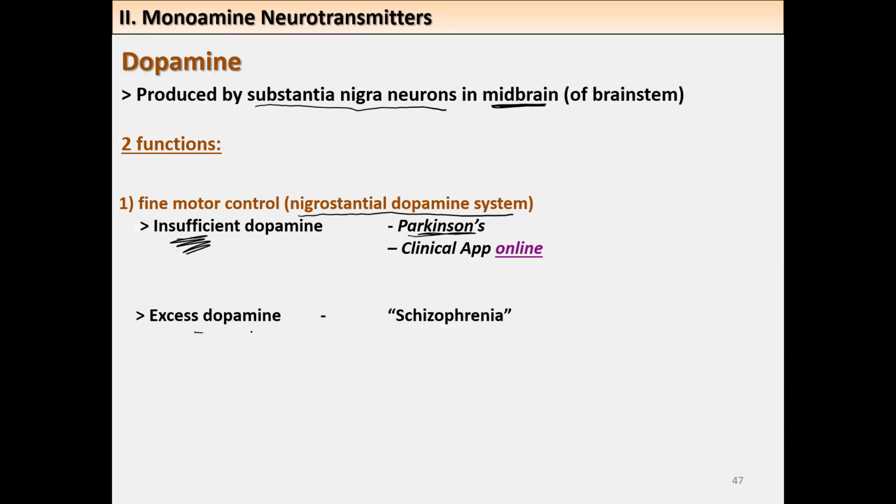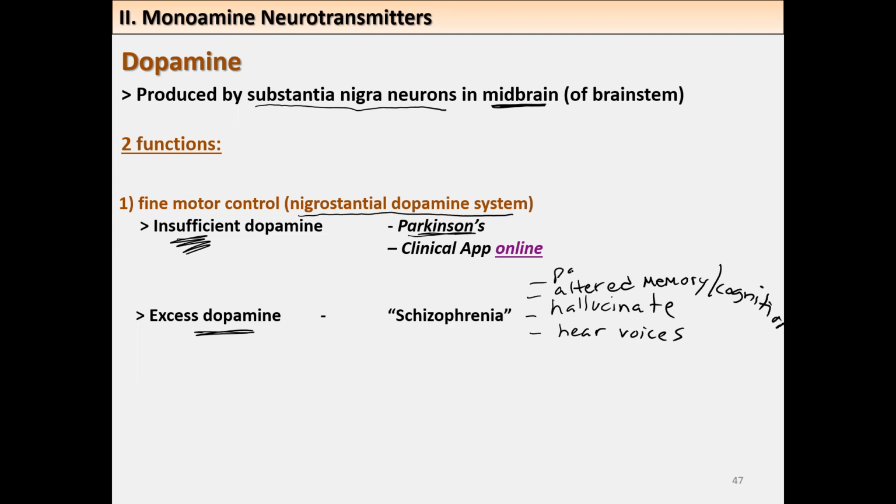Too much, bad. Schizophrenia. Anyone know what schizophrenia is? I knew one person who had schizophrenia. What would you describe schizophrenia as? Well, you can hallucinate. Paranoid, altered memory and cognition, which is thinking. Paranoia. Yeah, absolutely paranoia. I don't think I spelled paranoia right, but I'm not going to worry about it today.